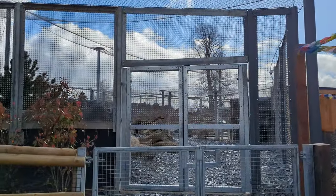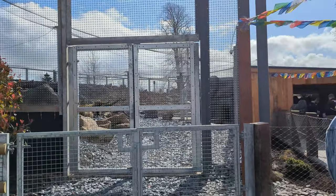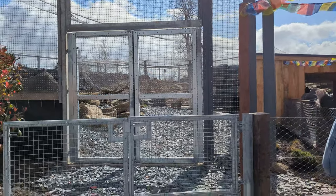And we can start to get a view of the outdoor enclosures here. So on the left we've got the female, and on the right we've got the male. They're not currently mixed. Over to Gemma with the names. The female's called Mudra. She's come from a zoo in Germany. And the male is called Yashin, and he's from Highland Wildlife Park.